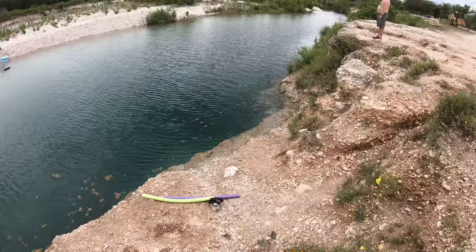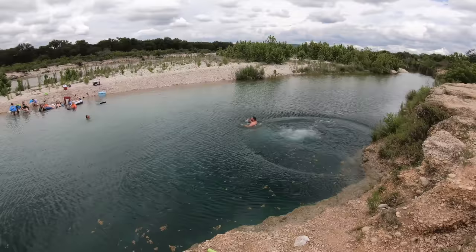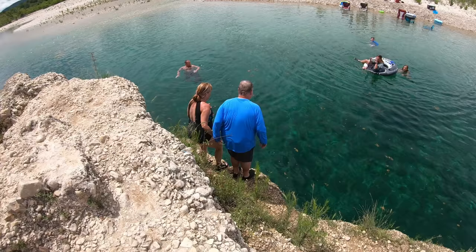We got some other local Houstonians here. They're from Alvin. Supposedly that's the owner. You gotta pay $5 a head. Oh really? Yeah. Nice. That was very spectacular. Three. Woo!